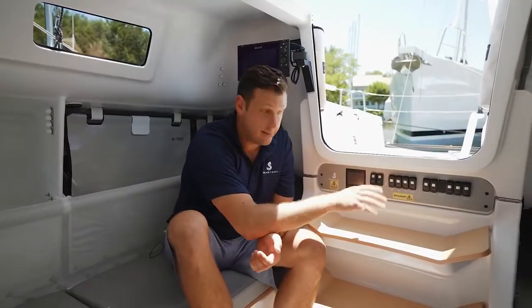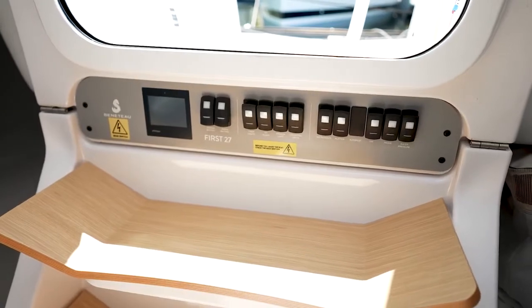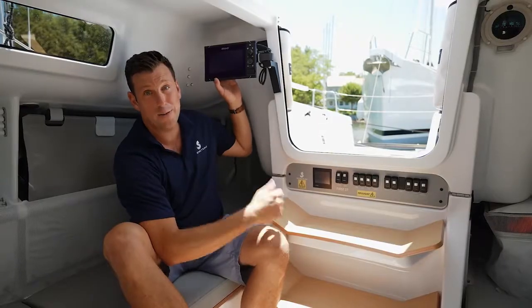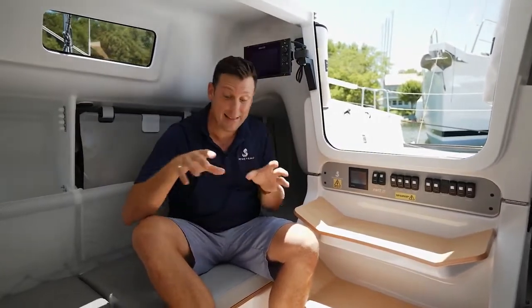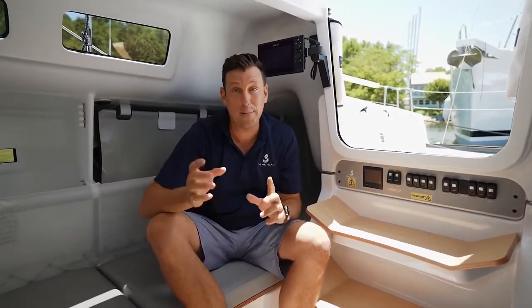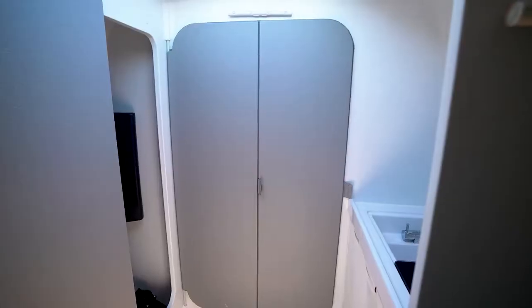Control panel is great. It's at the top of the companionway. You can access the switches for both inside and outside the boat. Same thing with this nice chart plotter, which you can see from inside and of course outside the boat. Lastly, I really like the table. If you don't need a table inside, just pop it off, put it in the cockpit, and you're ready to rock and roll. The optional galley and optional head can be partitioned off with this ingenious panel system.